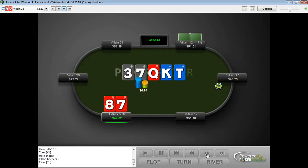So this is a spot here with the 7 that when he bets the flop and checks the turn, I need to stab out here on the river with fourth pair. No, actually that's wrong. I shouldn't be doing that. With fourth pair here, I should just check and hope he checks back. Actually, that is the correct play, based on what I've learned.